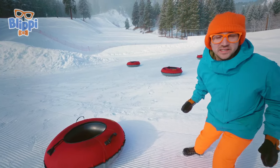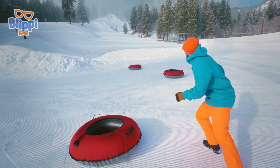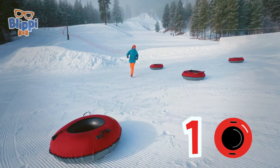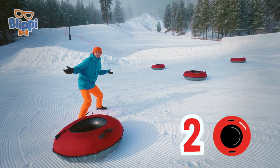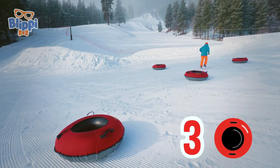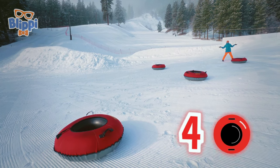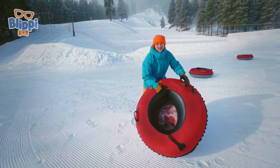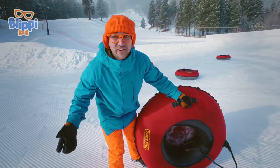Whoa! All right, I have a game to play. Let's count how many tubes we see, all right? One! Two! Three! Four tubes! All righty, good job. We just counted to four together.